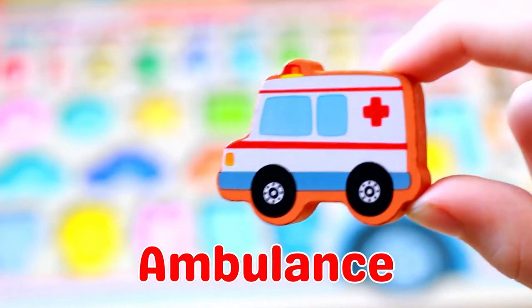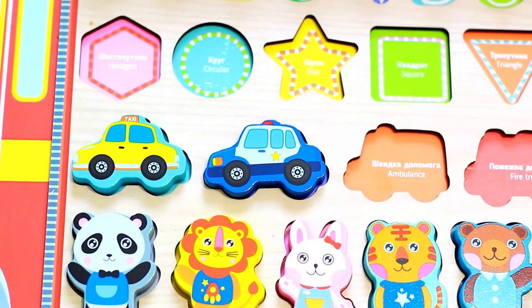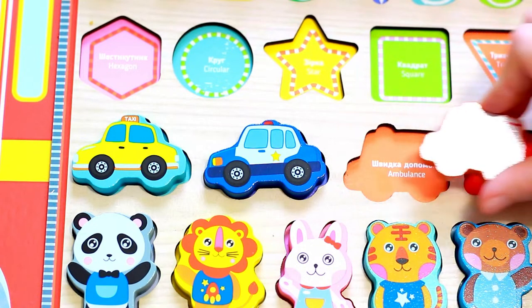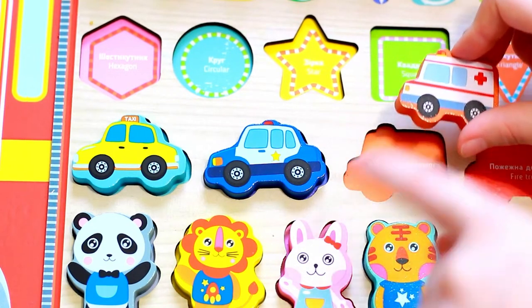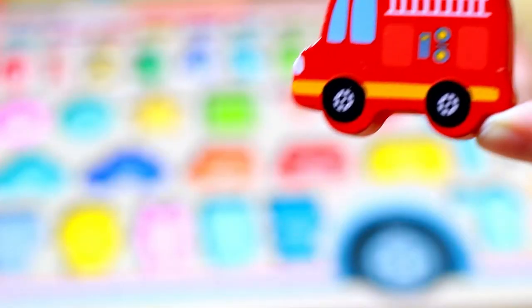Ambulance. Next on the list is an ambulance. Can you spot it? Perfect. It's an ambulance. Let's add it to our collection.